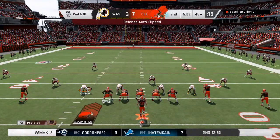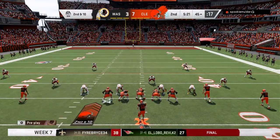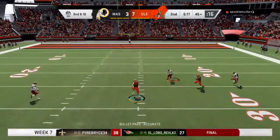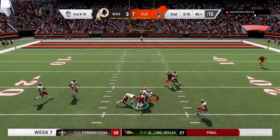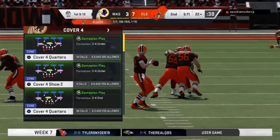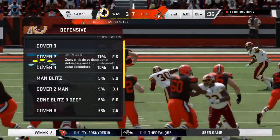Run, 40! That's going to be a long day. To the air again, Luck. He's got his target. It's the tight end, Tyler Higbee. And they're going to have another first down here as the tackle's made at the Redskins' 22-yard line.